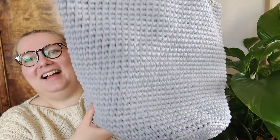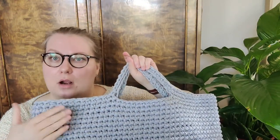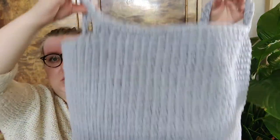Because actually, I forgot to show you. I crocheted this super big one a few years back. This was the third color in the original rug, this light gray, and this was meant to be used as a laundry basket in our previous home, but it wasn't actually that practical because this is quite heavy on its own, and when you fill it with laundry, then it's too heavy. Because we didn't have a laundry machine in our apartment, we used buildings.